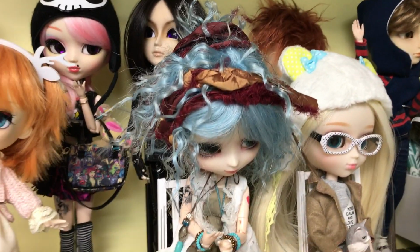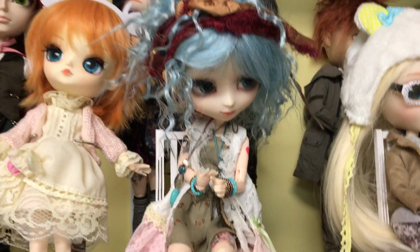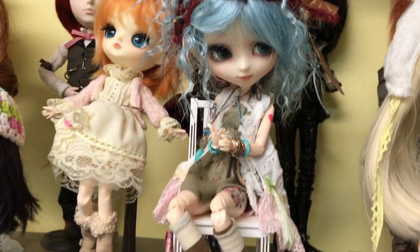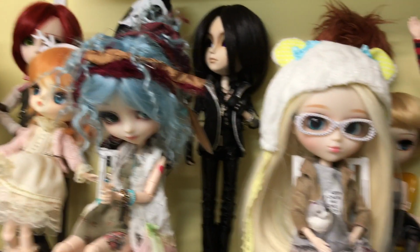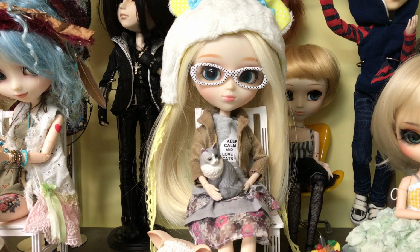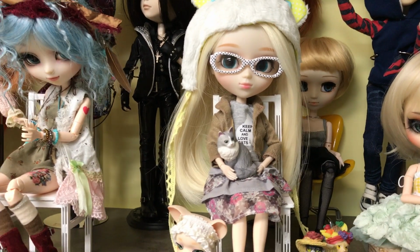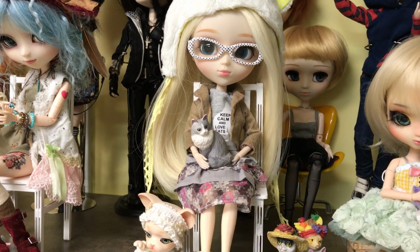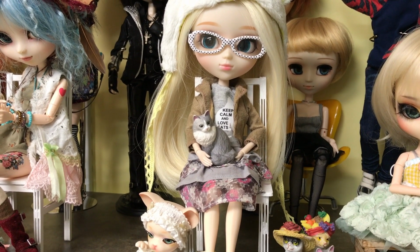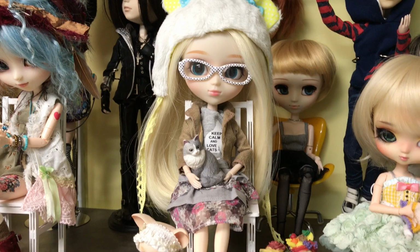He's such a cool guy. I love him. Out front here we have Suzette, who is my Pullip Io. I've talked about her a lot and have a couple of dedicated videos to her. Then we have Pullip Allie, who is one of my few dolls on this shelf who have not been obitsued or had a body change. She's in her stock body, stock chips, stock wig. She's just so fabulous. I didn't want to take her apart. She's a cat lover.